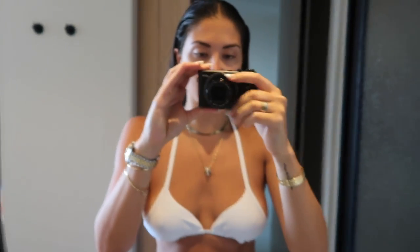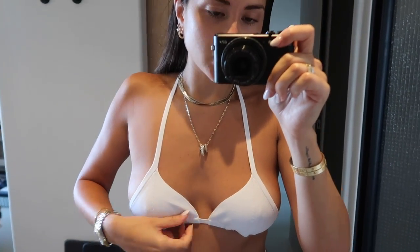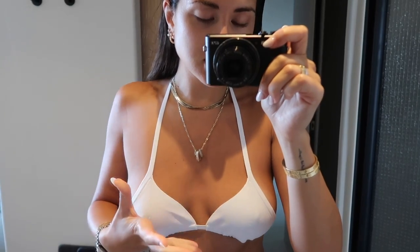I haven't been wearing any makeup on this trip, which is so refreshing and nice, so my get ready time is so quick. This top is annoying me because there's nothing more annoying than a triangle top when you can't adjust the cups.